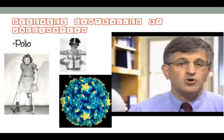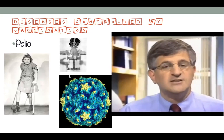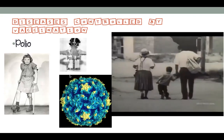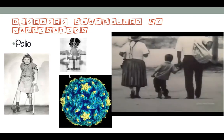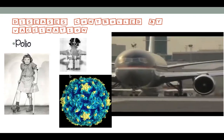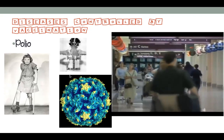The success of the polio vaccine has been remarkable. No cases of natural polio have occurred in the United States since 1979. And the last case of natural polio in the entire Western Hemisphere occurred in Peru in 1991. Unfortunately, because polio occurs regularly in some parts of the world, it's still important to get the vaccine.